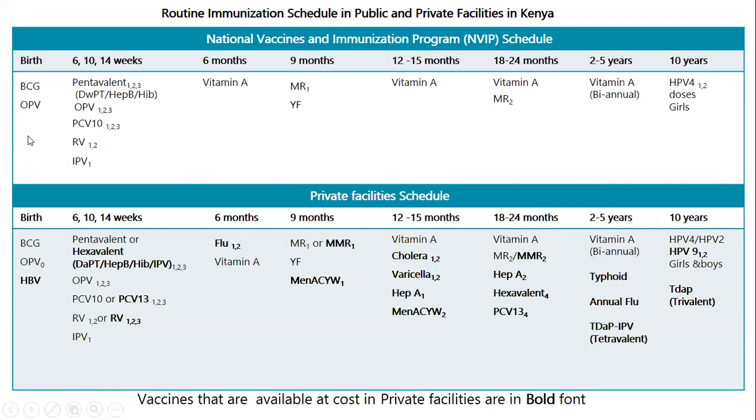This slide summarizes. So at birth, if you are to compare, in the national schedule we have the BCG and OPV0. Then in the private sector, we have a number of facilities giving the hepatitis B vaccine at birth. So that is different. At 6, 10, and 14 weeks, the schedule looks more or less the same. We have the pentavalent, with the first dose at 6 weeks, second dose at 10 weeks and the third dose at 14 weeks.